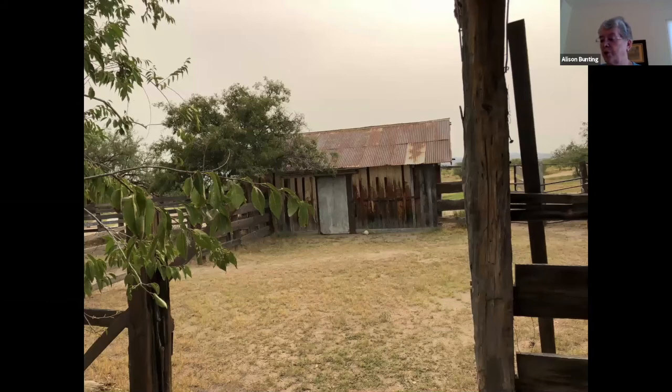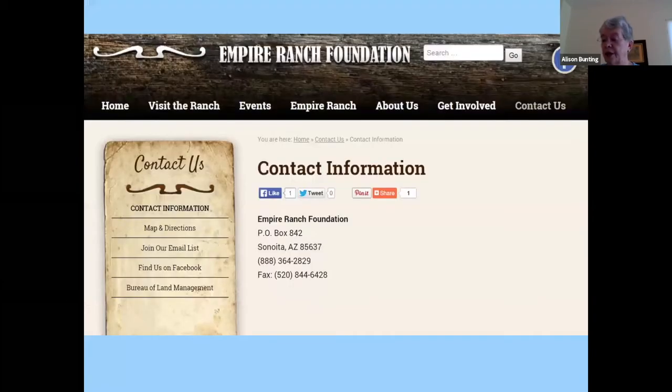Here's the tack room, which was used to store saddles, packs, and other equipment for carrying of horses. And this small corral area here used to have a snubbing post in the middle of it, and it's called the breaking corral. The ranch house is open at all times for self-guided tours, so if you haven't been there in a while, please visit. And now I'm available for questions.